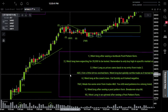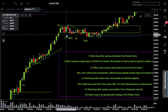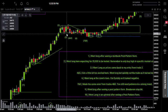So then let's move on to trade number 3. I went long right here as prices came back to my entry from trade 2. So usually that's one of my favorite setups that I like to take. If I took a trade that I felt was in the direction of the trend, but it didn't necessarily work, if prices spike back through that original entry price, you take that same trade. So I was able to do that on trade 3, but my exit could have been a little bit better.